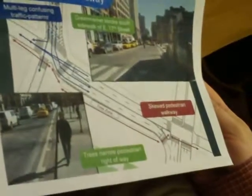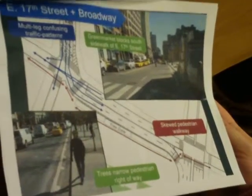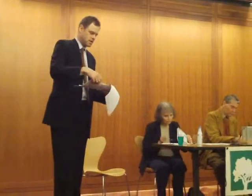One of the other objectives is to provide some sort of pedestrian access along where those Green Market trucks are parked, so people don't have to walk in the street any longer. So everyone flip to the next page for me.